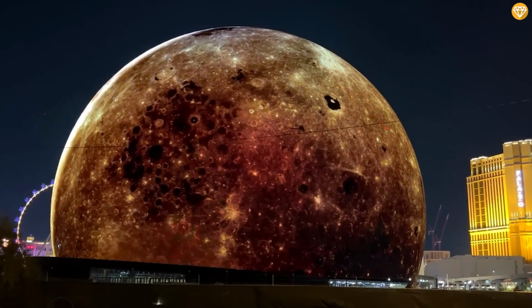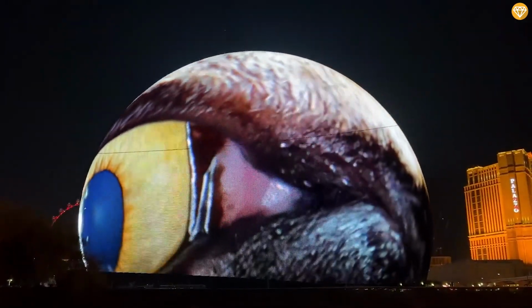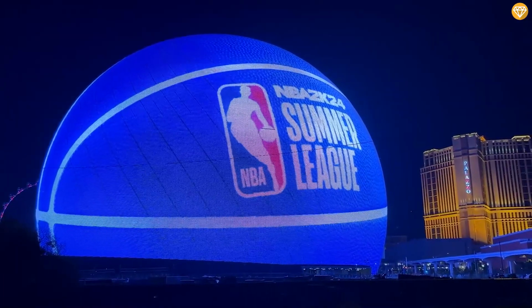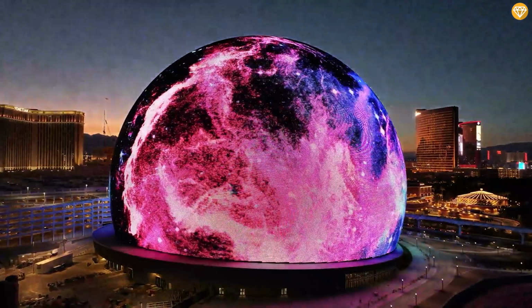Spherical objects such as the moon, a basketball, or even a human eye are just some of the things that have already been displayed. Companies are even eyeing the possibility of using the display as one giant billboard for advertisements, which is a huge opportunity for both advertisers and the creators of the Sphere.